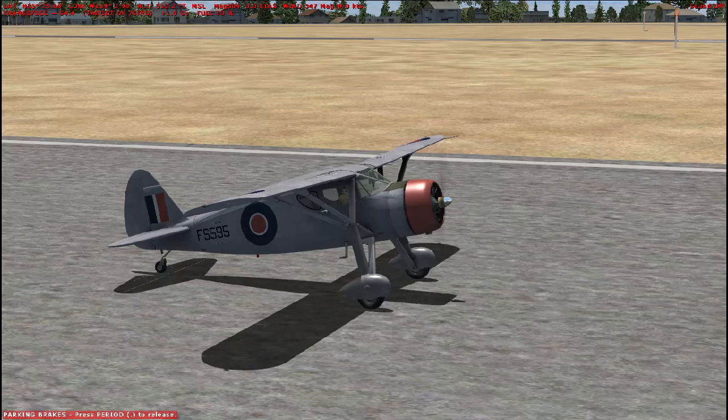2,232 were built, and they saw service during the Second World War, patrolling coastlines and anti-U-boat operations, as well as its intended purpose as a light transport. There were two primary versions of the aircraft, one with an inline engine and one with a radial engine, as you can see, the radial engine in this video.